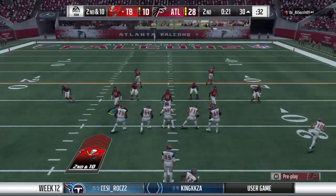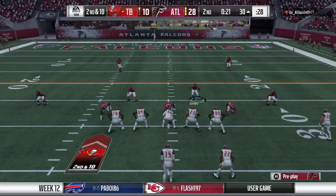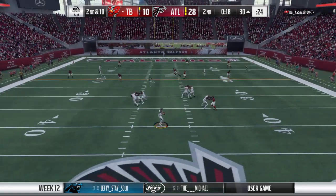Watch right. Watch right. Watch right. Watch right. Set. Green, the line. Hey, watch the screen. Watch the screen. Two jet. On 2nd down, Gabbert again.